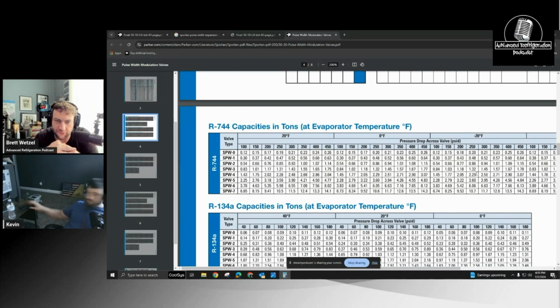I'm assuming that it's a Kysor case, right? Yeah. Typically those cases with the individual coils, those coils are typically like 2,900 BTUs. So you said originally, what was your delta? Originally, with the 33 degree flash or 32 degree flash tank and a plus 28 SST, not very much, less than 100. So yeah, wow. To get a quarter of a BTU, you'd have to have an SPW1.